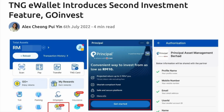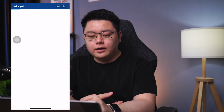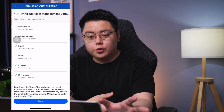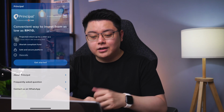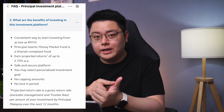So Touch and Go just released a money market fund product. They call it the GOinvest, which you can already find in the Touch and Go eWallet app. Now this is a money market fund, so there will be no PIDM insurance because it is technically an investment, and with that term, it means the returns are not guaranteed, unlike fixed deposits, but it's not a big deal after all.